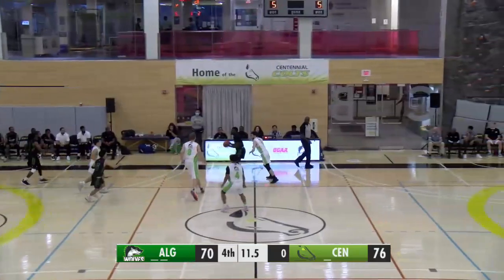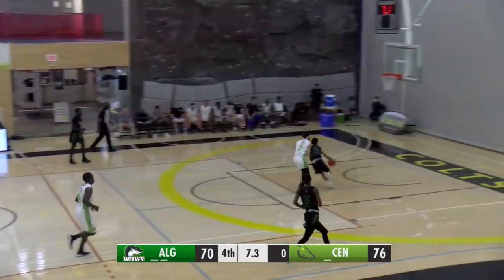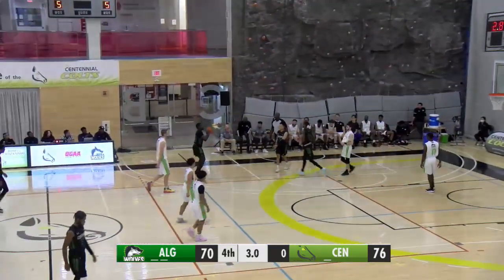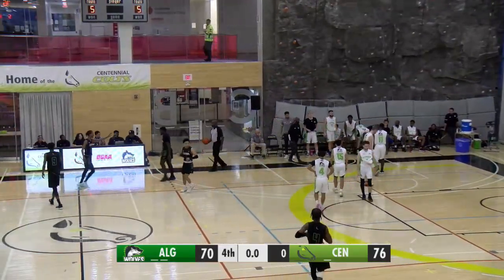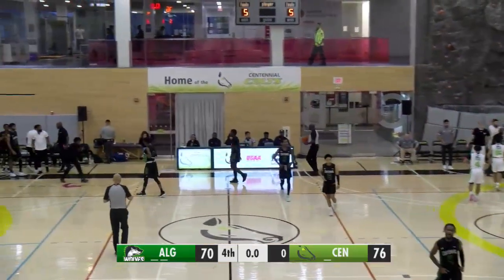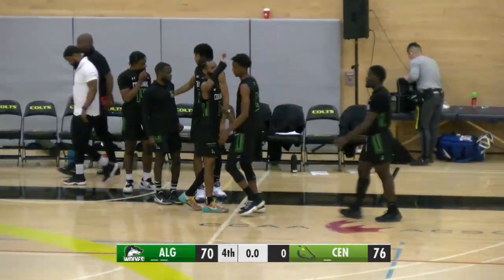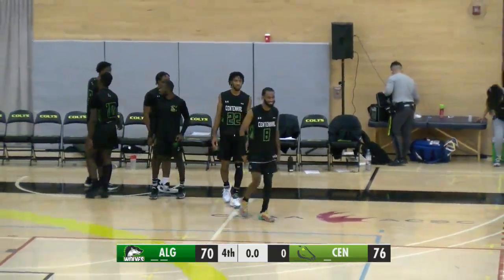The Wolves probably got a foul here. They have to foul now. Very confused what is going on. I guess they're just going to accept defeat, and the Colts are going to remain unbeaten at home. They win 76-70. After a slow start, they really got after it in the second half.